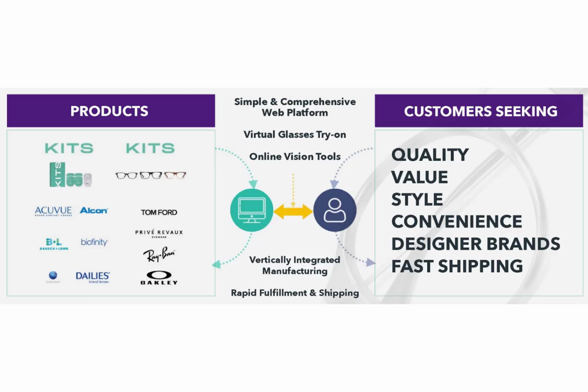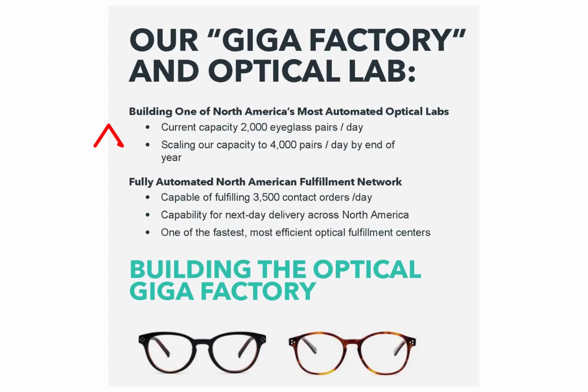In addition to its own brand, it sells Acuvue, Tom Ford, Bausch & Lomb, Ray-Ban, Oakley, and many other eyewear brands. Its factory can make 2,000 glasses per day, with plans to expand to 4,000 per day. Its fulfillment center can send out 3,500 contact orders per day, with next-day delivery.